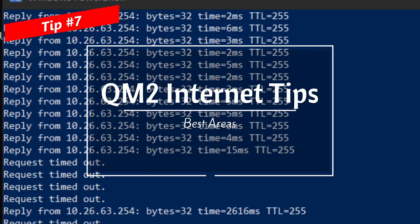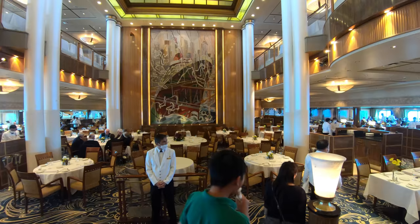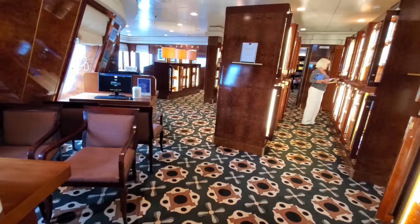Tip number 7. The internet is very slow on the Queen Mary 2, but we found the best reception for Wi-Fi at the Royal Court Theater and the Britannia main dining room. Also, if you happen to not purchase an internet package, you might be able to access it at one of the computer stations in the library.